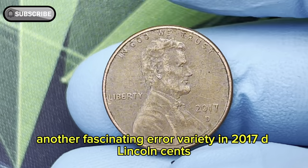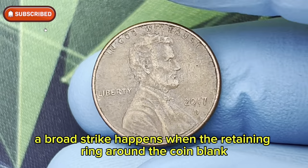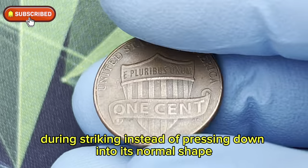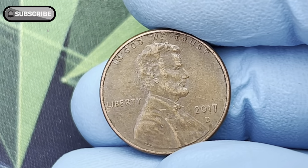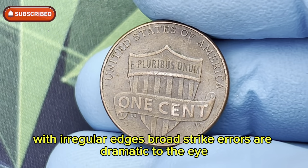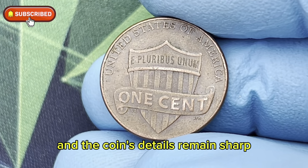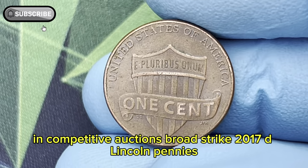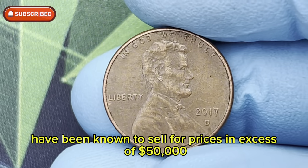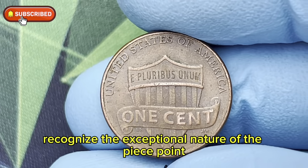Another fascinating error variety in 2017 D Lincoln Cents involves broad strike errors. A broad strike happens when the retaining ring around the coin blank fails to hold the planchet in place during striking. Instead of pressing down into its normal shape, the metal spreads outward, and the coin appears wider and flatter than usual with irregular edges. Broad strike errors are dramatic to the eye and can command significant premiums, especially when the distortion is pronounced and the coin's details remain sharp. In competitive auctions, broad strike 2017 D Lincoln pennies with strong visual appeal have been known to sell for prices in excess of $50,000, sometimes reaching well into the high five figures when multiple collectors recognize the exceptional nature of the piece.